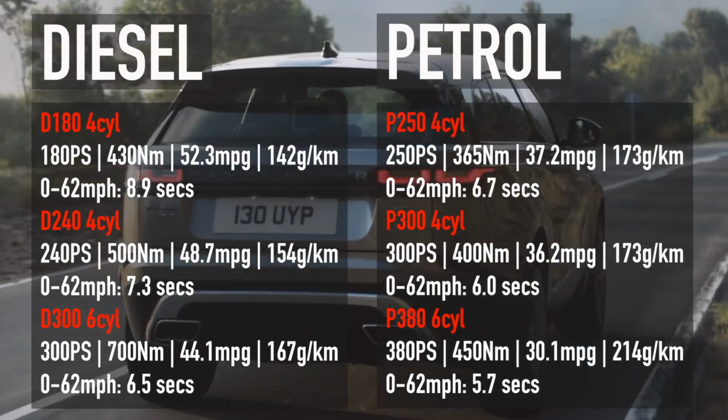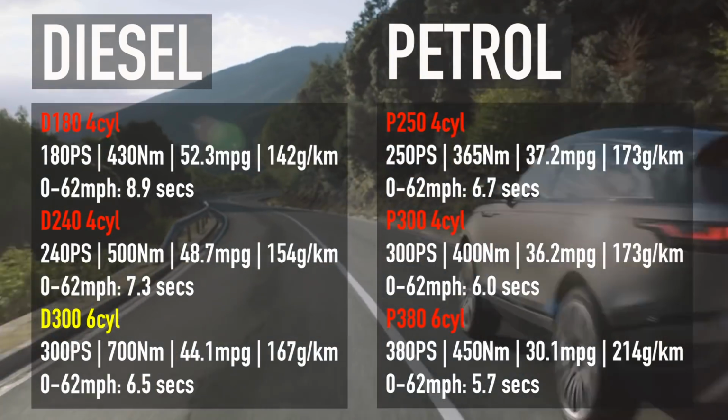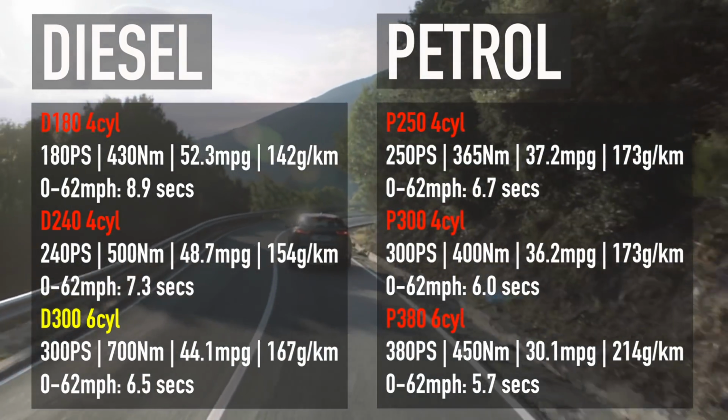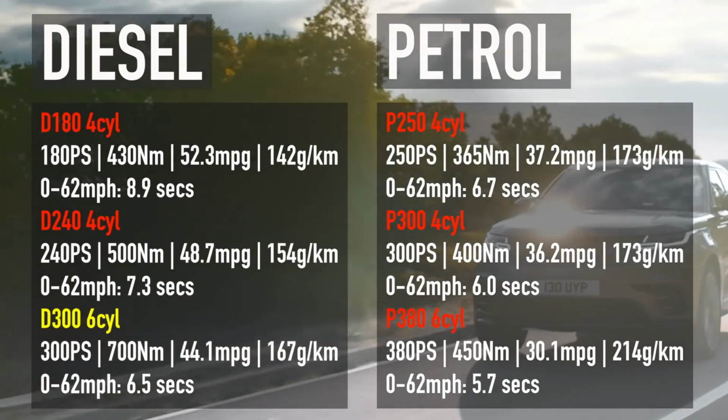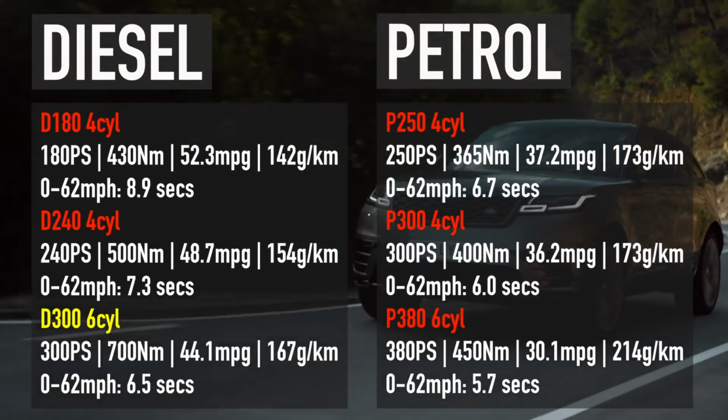And you can swerve it if you like anyway, because as you can see here, there is a 3-litre 6-cylinder diesel that isn't that much less economical, is much quicker, is much smoother, and more importantly, doesn't make you twist your face when you're accelerating between 30 and 50 miles per hour.